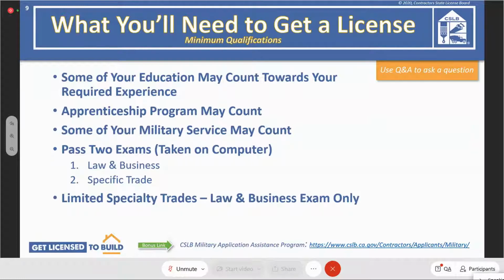But there are also some business classes you can take that may earn you up to 2 years of educational credit. But that's very topic specific, and we recommend that you call our licensing information center to discuss the specific classes with a supervisor before you submit your application. You can also send an email to licensing@cslb.ca.gov. We'll give that email address out later on. We'll be able to answer some of your general questions here. If you get too specific, we may not be able to give you a foolproof answer.